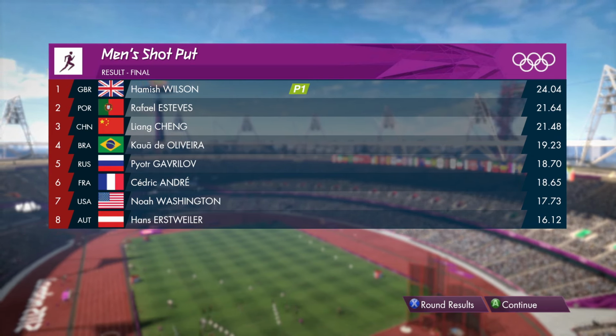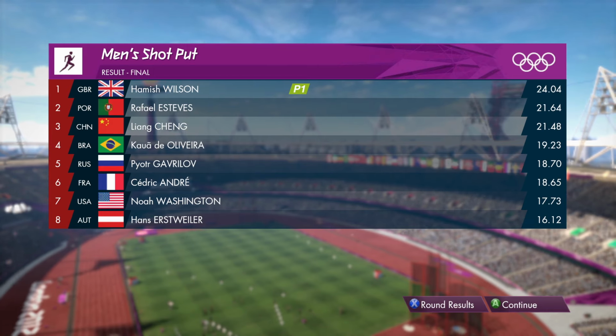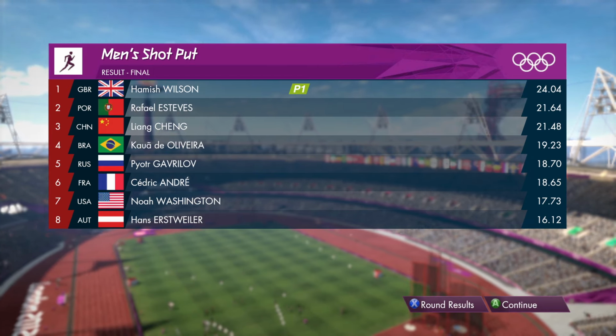Fourth, Brazil with a distance of 19.23 meters. Fifth, Russia with a distance of 18.70 meters. Sixth, France with a distance of 18.65 meters. Seventh, United States of America with a distance of 17.73 meters. Eighth, Austria with a distance of 16.12 meters.